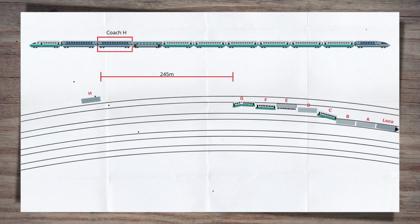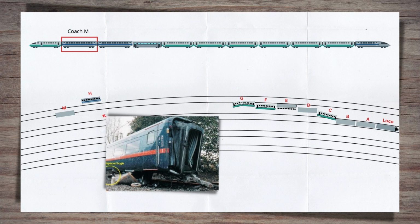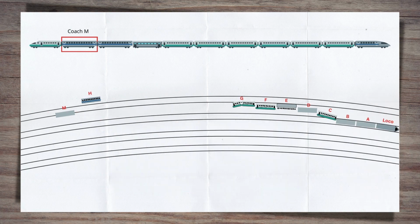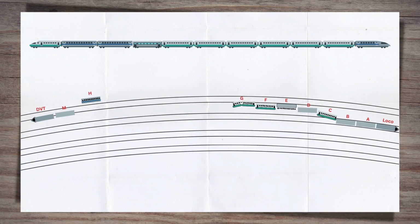Due to the rapid deceleration caused by the contact with the ballast, this was 245 metres behind the service coach, coach G. 5 metres behind coach H, the second first-class coach, coach M, and the DVT came to rest. Both were fully derailed, but standing upright. The diagram on screen shows the final locations of the 9 coaches and the locomotive that comprised the 1210 GNER service. The train guard and driver used mobile phones to report the derailment.